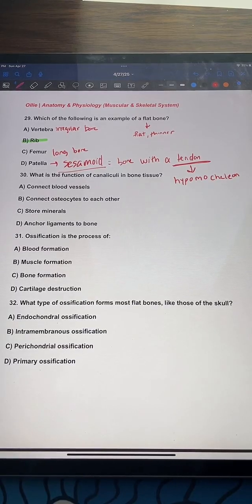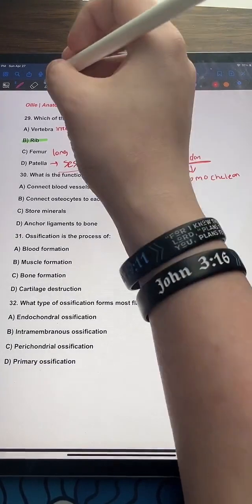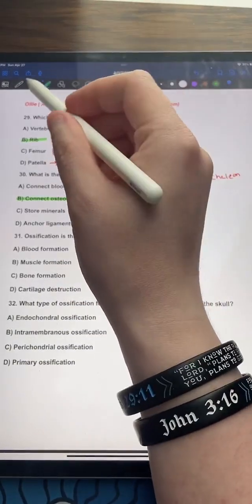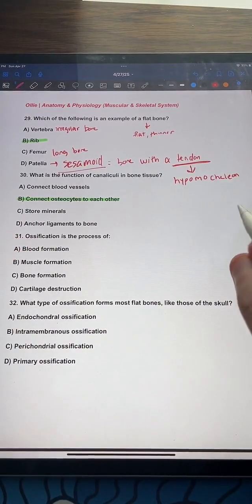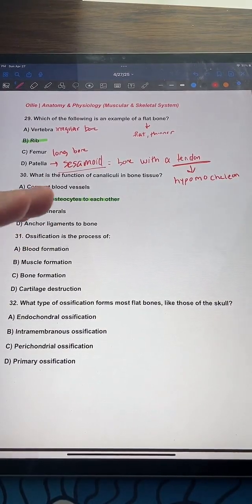But number 30, what is the function of the canaliculi in bone tissue? I'll give you guys just another second to answer that one. But it is B. It is to connect osteocytes to one another. They are tiny channels in the bone tissue. They allow osteocytes, which you talked about, the mature bone cells, to communicate with one another.